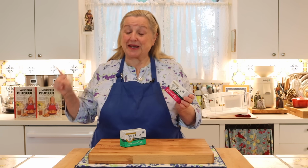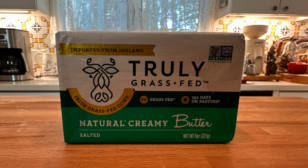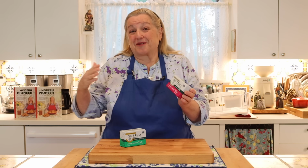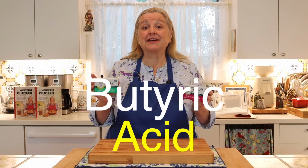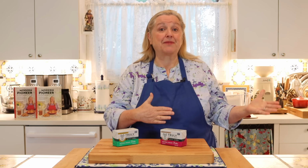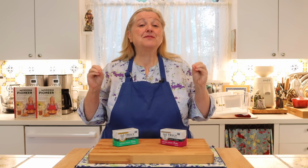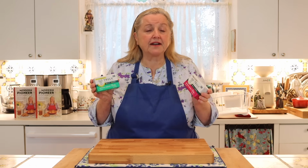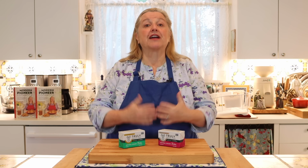Now, moving beyond omega-3s, butter also has something very special in it, specifically butter that is from cows that have been raised, or from the cream of cows that have been raised on pasture. And that's something called butyric acid. The cream that's used to make butter that came from cows that have been pastured is very high in butyric acid. Now, I hope I'm pronouncing that relatively well. I do my best. But this butyric acid is wonderful for our digestive system. Butyric acid is basically, in layman's terms, a food that our digestive tract loves.